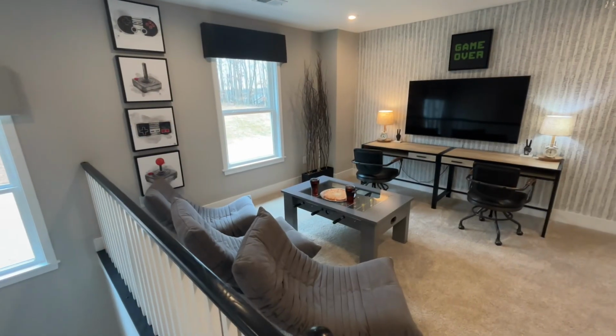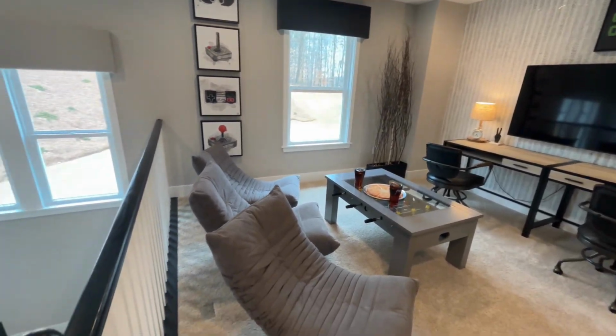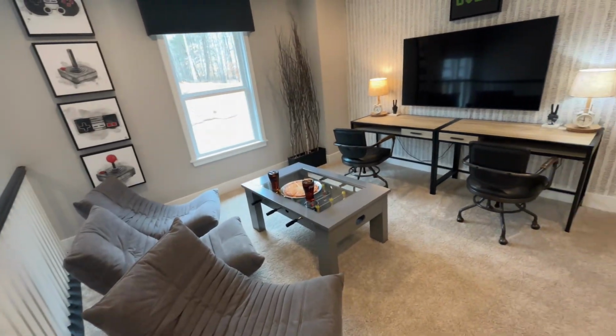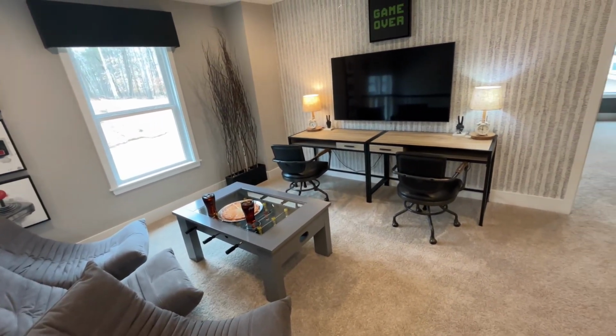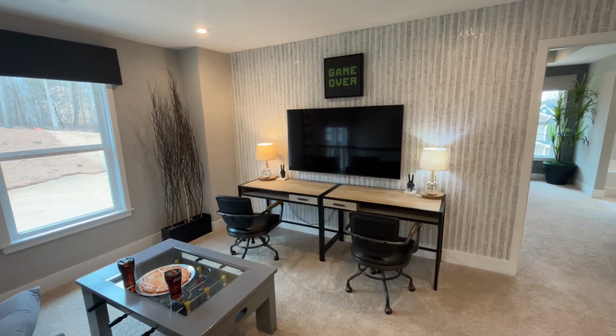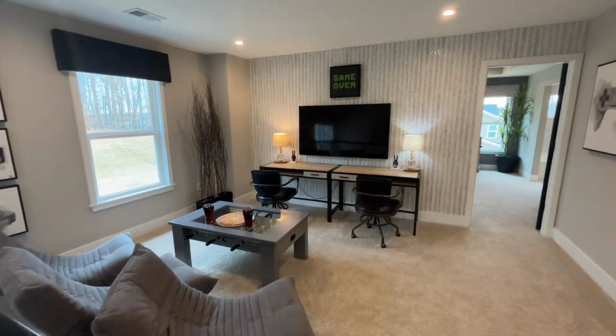Not only do you have the 4 bedrooms upstairs, but you also have this loft area, so you can set up, again, maybe a little couch right here, some bean bags or whatever for the kids, a play area, an extra desk, a homeschool room, whatever the vision is. You've got a pretty decent sized loft right there.